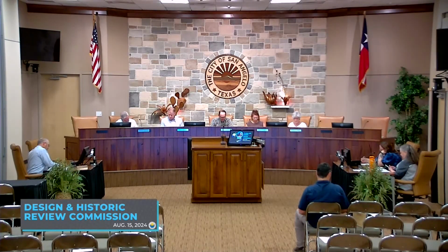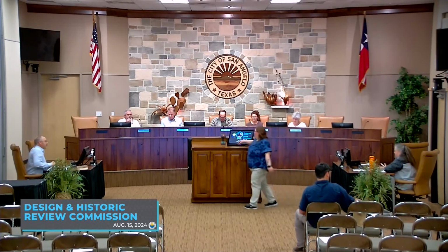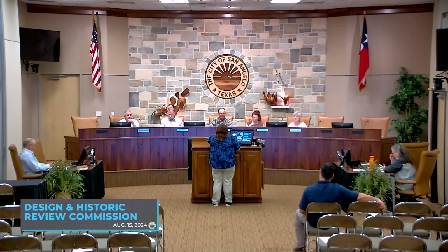Our first case is DD 24-09, 210 West Beauregard Avenue, a request for design approval of a covered parking structure on the back of their lot at 210 West Beauregard in the downtown overlay district.